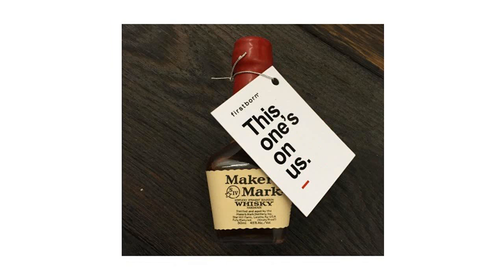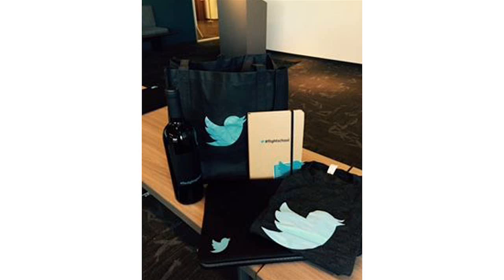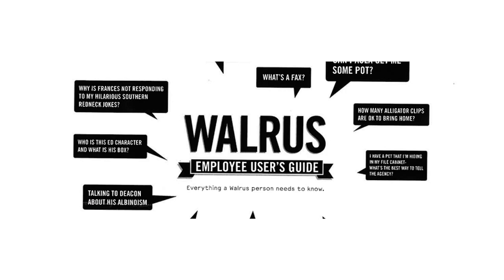So since we know alcohol's a winner with a lot of people, guess what Twitter does? The swag bag at Twitter includes a bottle of wine with company branding, as well as a tote bag, t-shirt, laptop sleeve, and a notebook. You can also send out champagne in advance to help them celebrate their new job. And the people at Walrus, they send out a welcome kit that includes an awesome guide that gets a lot of attention. It is the main part of their onboarding kit because on the outside of it, they list inside jokes for the company, so people immediately feel like they're part of the community.